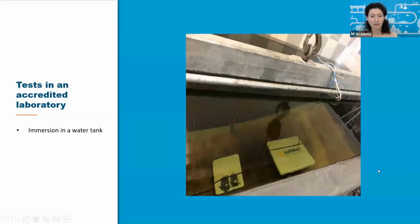The 7 rating refers to the protection in case of short-term immersion. The devices were immersed into a water tank at a depth of 1 meter and kept for 30 minutes. As a result, no damage was provoked to the equipment.